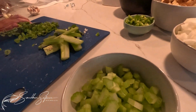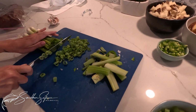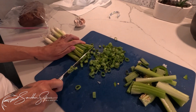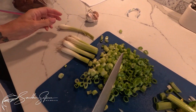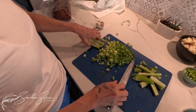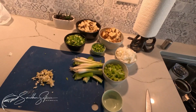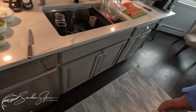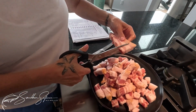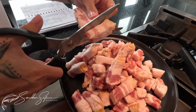All right, we got celery, jalapeno. Now we're working on the green onions. You cut them down to about right there, and then throw the rest away, or use them in another recipe. Then we got our minced garlic. Over here, we're working on some diced up bacon.